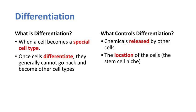And that is because of differentiation. What is differentiation? When a cell becomes a special cell type. Once cells differentiate, they generally cannot go back and become other types of cells. Now, you're kind of wondering, what controls this? What allows this to happen? Well, there are some wacky chemicals released by the human body that allow this to happen. And depending on the location of the cells and when these chemicals get there, they change into different things.